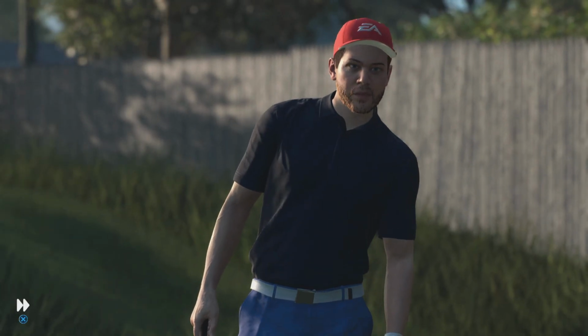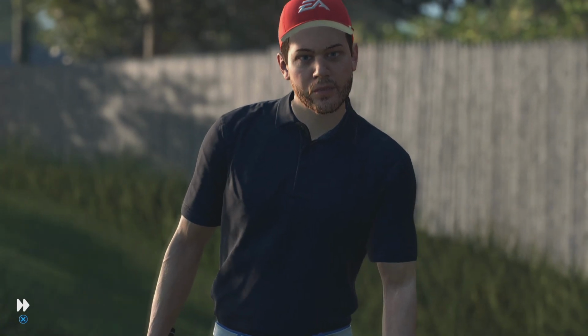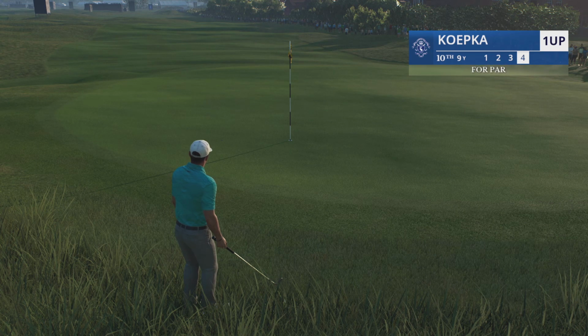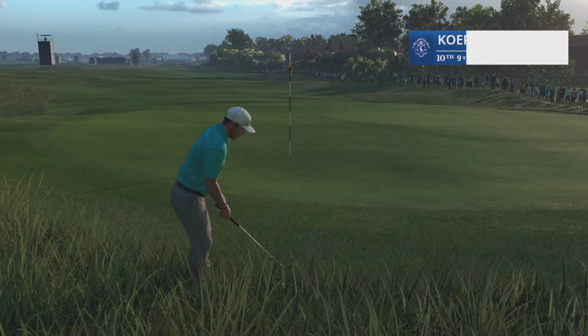Great choice there, going with the flop shot, especially out of the heavy rough. Keep the club moving. You admit the fact that there's going to be a little bit of grass between the ball and the club face. That's well played.